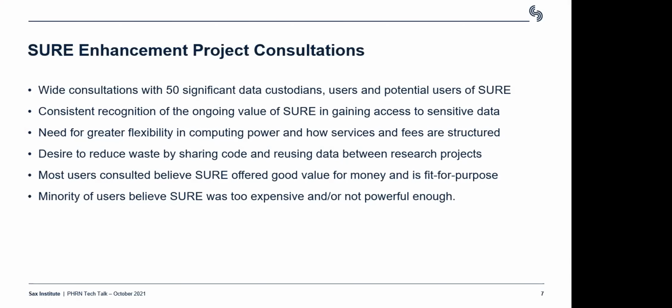Some of you may be aware of the SURE Enhancement Project, which is funded by the PHRN under the RIP program. Late last year and early this year, we went out and interviewed 50 different data custodians, users and potential users of secure data access systems. I've summarised the findings here, though I hope in the future we will be able to make a better report available to people to understand what users said about their requirements.